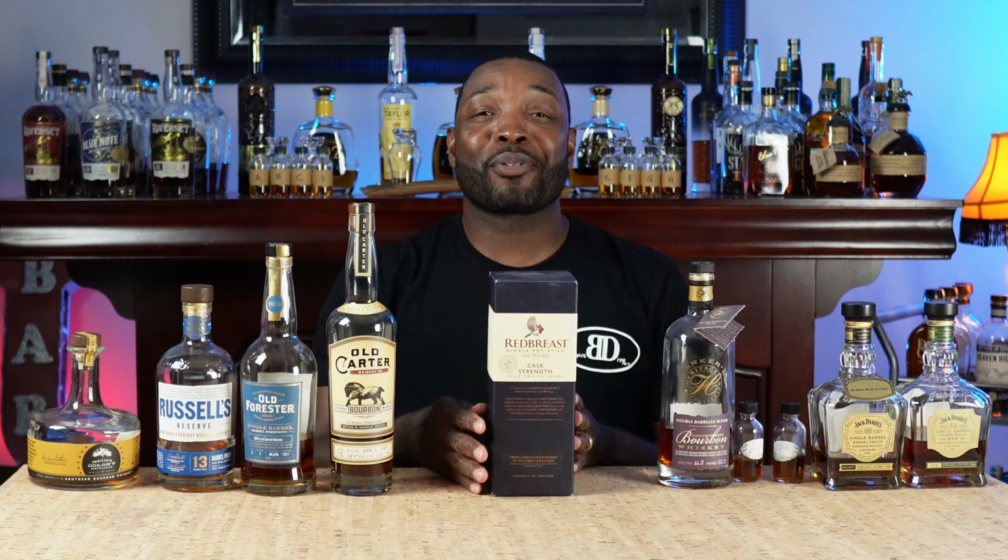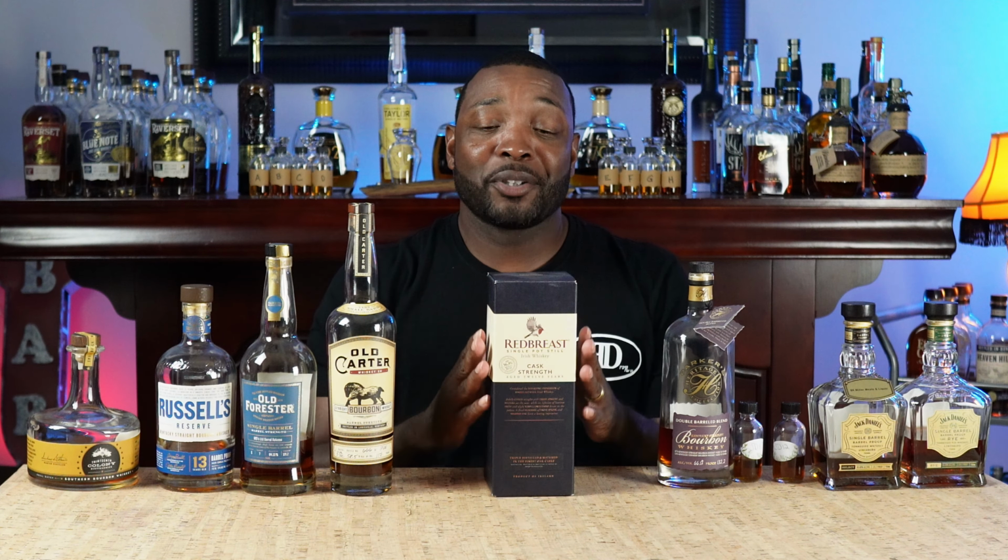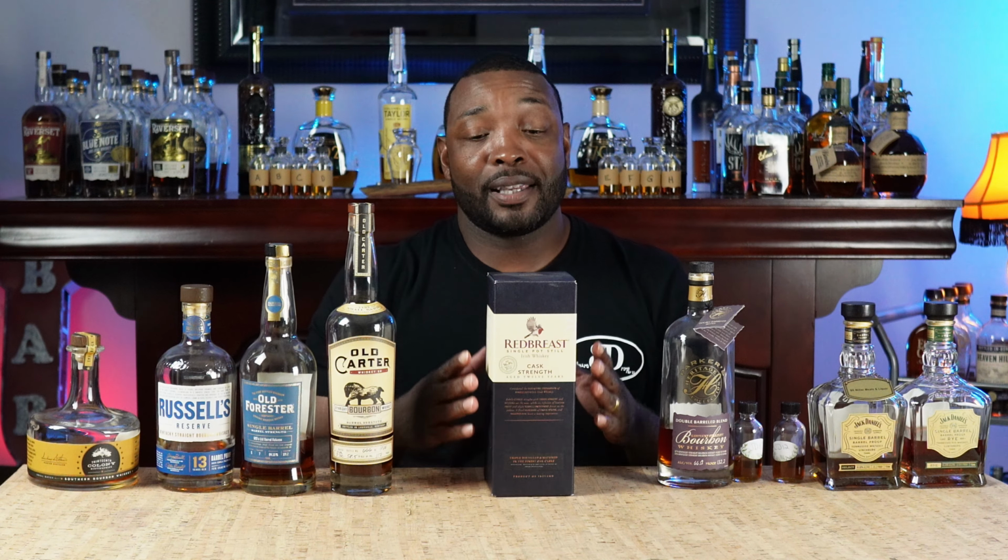Last bottle up, Major Zero, I told you I got you. This is Redbreast 12 Cask Strength. This bottle cost me $99 at the Virginia ABC. I mean, it's just ridiculously good for an Irish whiskey. I know I don't talk about Irish whiskeys a lot or scotches a lot on the channel, but this thing is delicious.